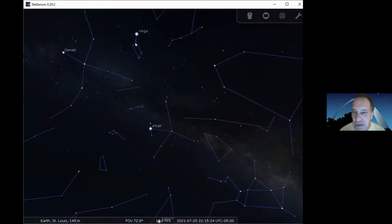Vega is a relatively near star at 25 light years away. Altair about 16 light years. So both of them are pretty close to Earth. Deneb, even though it looks the dimmest of the three, is about 1,500 light years away. It's one of the most distant stars you can see with your unaided eye. And it's got to be tremendously luminous to be that bright at that distance.